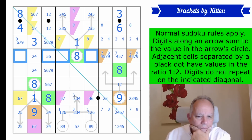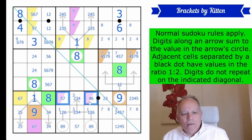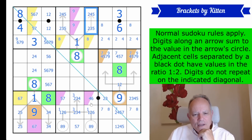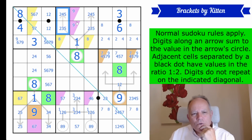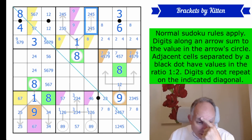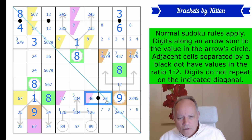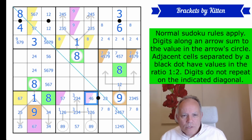Hang on. Are these 5 and 4 under some version? So if that's a 4, does that force this? I'm wondering about whether they're going to break up here somehow. Actually, no, they wouldn't, because 4 and 5 have to be in separate arrows up there. So if that's 4, we've got a 2 on the diagonal. That 4 also makes that a 2, 5.